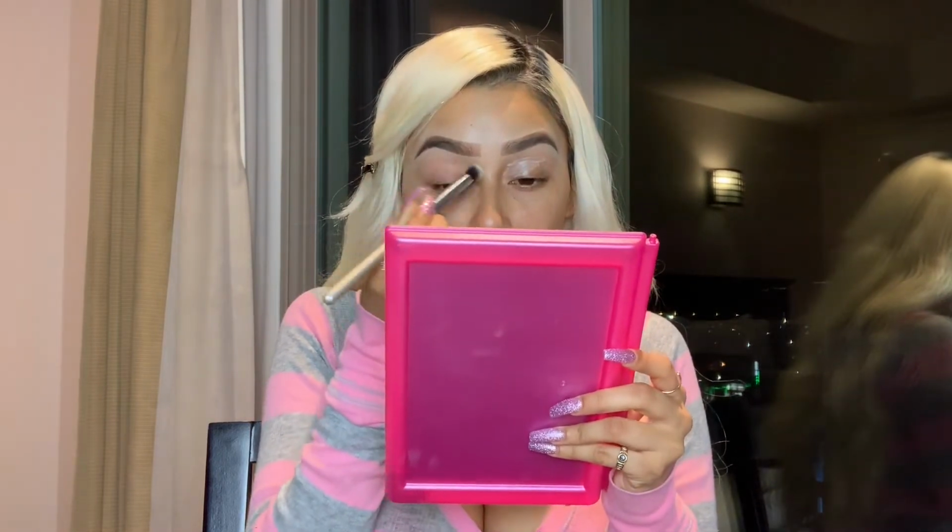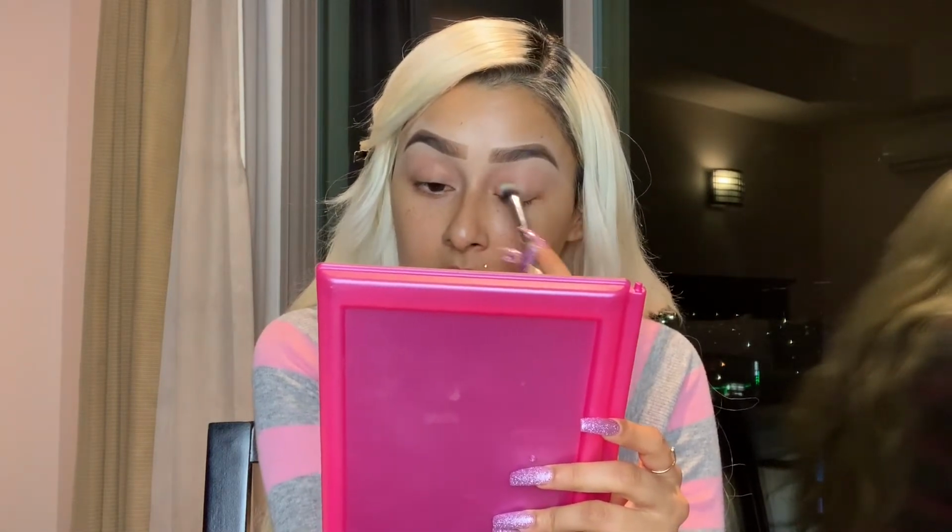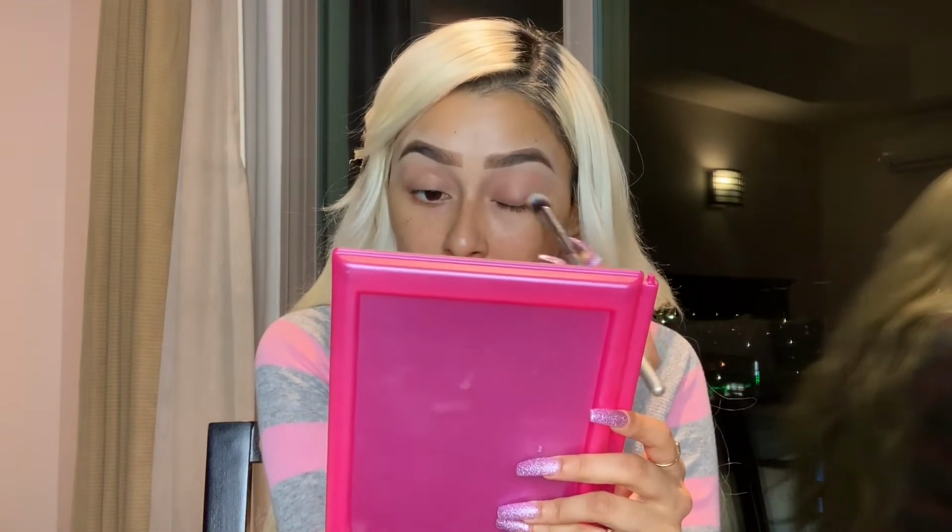And I forgot my other mirror, so now I have to use this one, and I feel like this one kind of covers up everything that I'm doing.